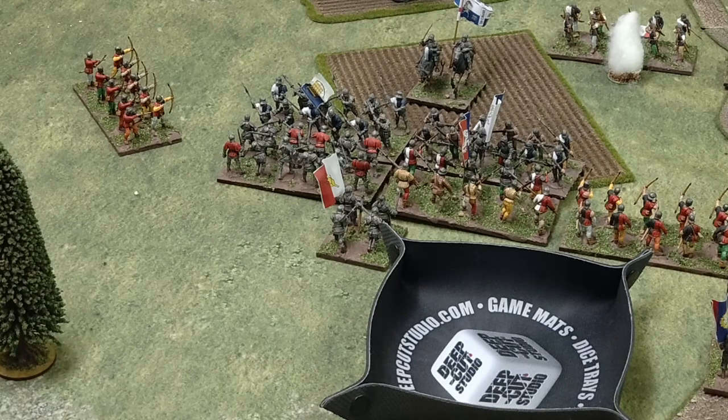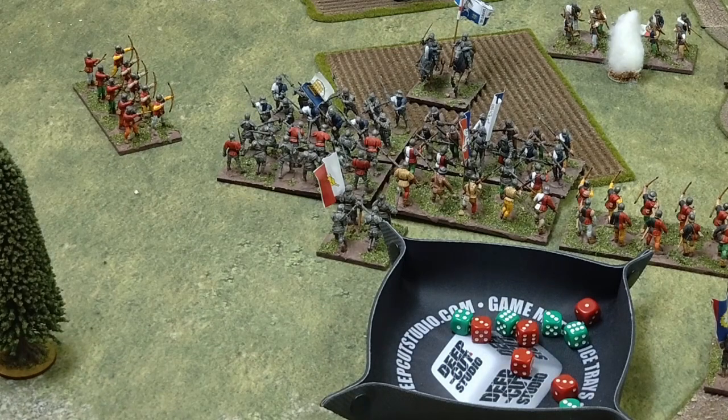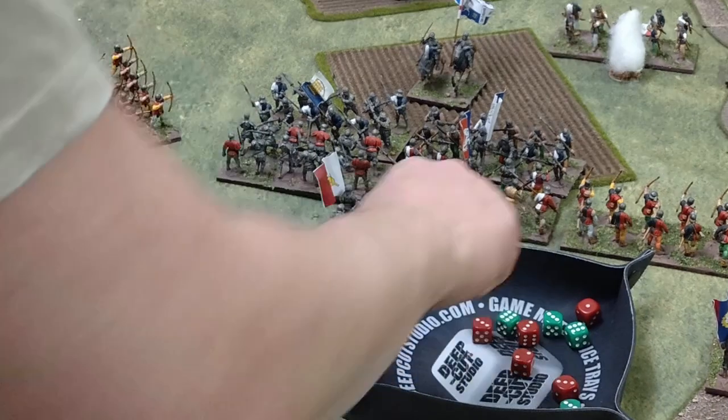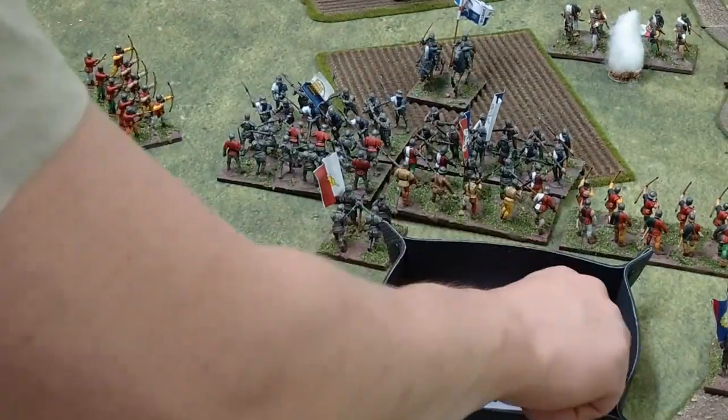So 5 hits, we'll roll these together just to make them simple. It's a base of 4 on a standard assault. Somerset is charging, so he gets a +1. So he will be hitting on 3s, and Exeter hitting on 4s. Both these units are tough fighters, stubborn and valiant, so they get to reroll 1 misses. The red dice will be the Lancastrian, so Somerset, and the green dice will be Exeter. So we're looking for 4s or more on green and 3s or more on red.